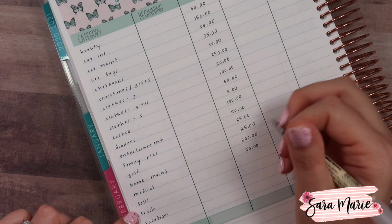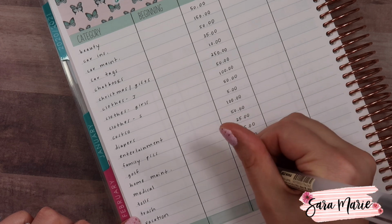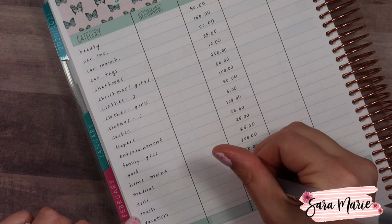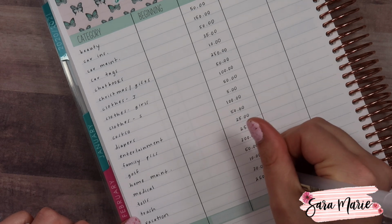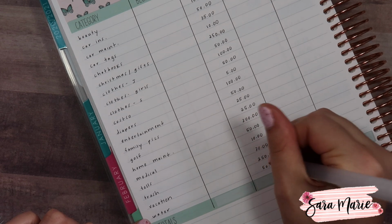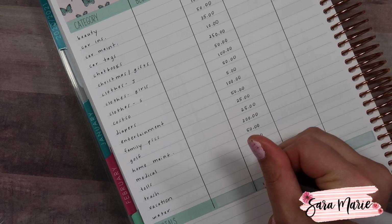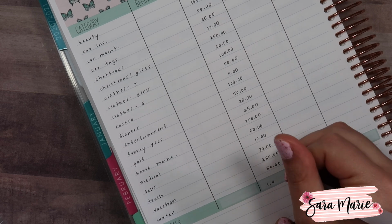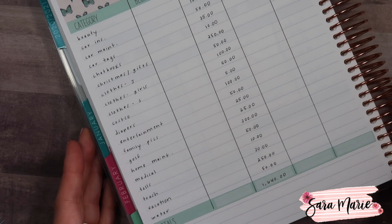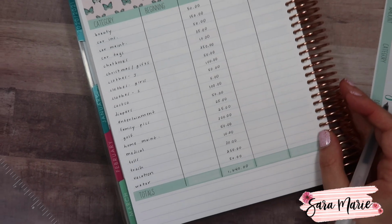Tolls is going to be $10. Trash, $30. Vacation is $250. And then water is going to be $50. So that brings us to a total of $1,640. So that is everything in terms of our sinking funds.